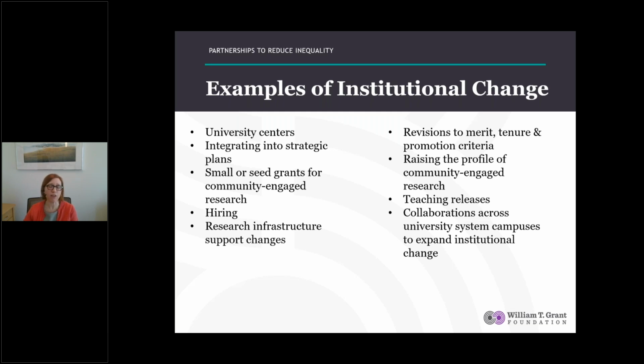So really, this is a way for partnerships to think about creative and bold ways to incentivize community-engaged research for the long term at your university. And we're proud to say that we funded 16 partnerships and research institutions that are now engaged in this important work.